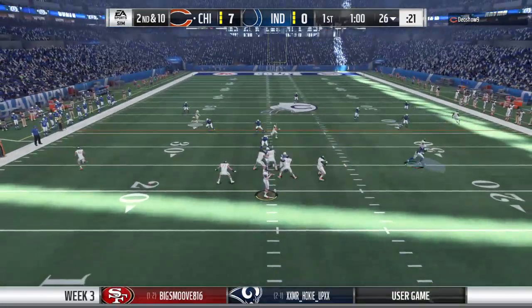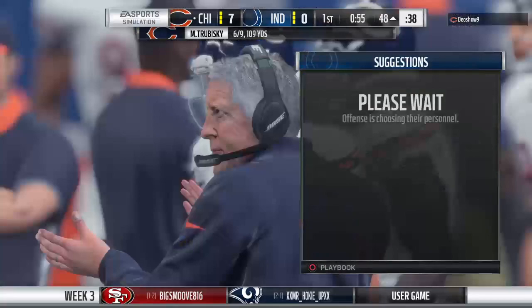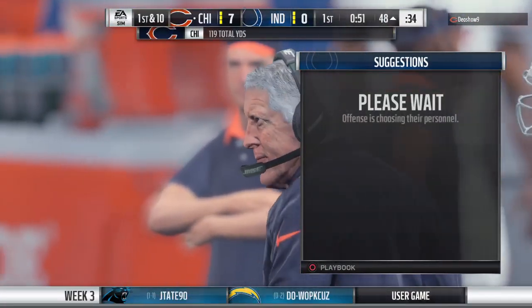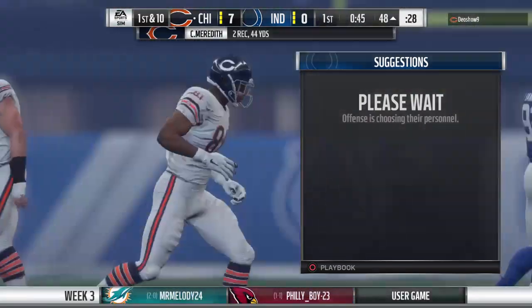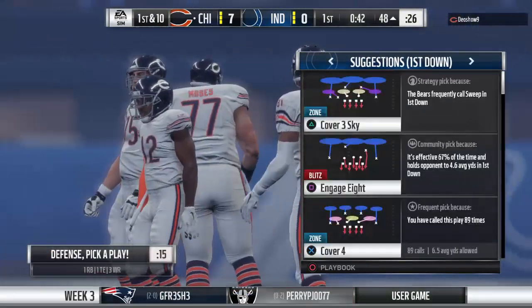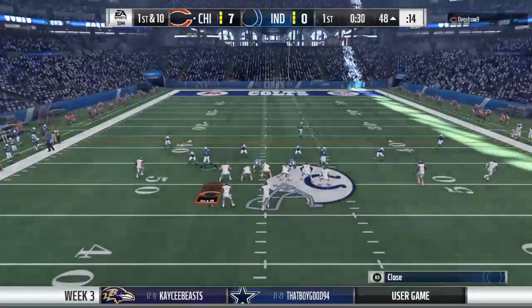2nd and 10. It's Trubisky again. Over the middle, that's caught by Meredith. And he'll be taken down, but not before he gets into enemy territory. A good pickup there, 26 yards. Final 30 seconds of this first quarter, and it's been a quarter dominated by the guys with the football.